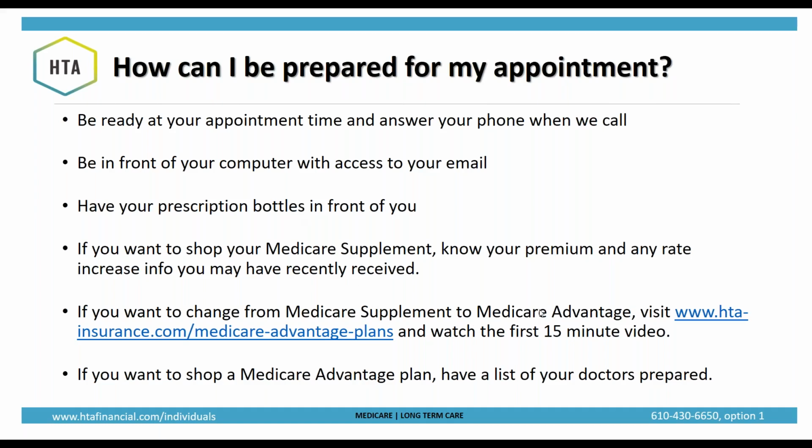Now, if you think you want to change from a Medicare supplement to a Medicare Advantage, please, please, please, before your phone call, go to our Medicare Advantage webpage and watch that 15-minute video. It's going to go over in detail what the differences are. You don't want to make a change and find out later that you don't like the model of the Medicare Advantage plan. Know what you're going into. Of course, we'll answer any questions you have, but that 15-minute video is going to give you a nice overview of everything so you know what you're getting into and you can decide, is this something I want to talk about during my 45-minute call, or am I pretty content with my supplement and I just want to get my prescription drug plan taken care of?